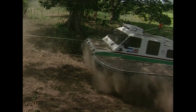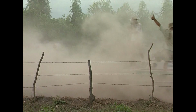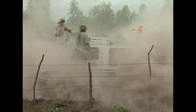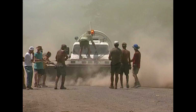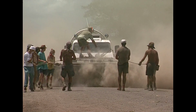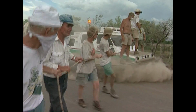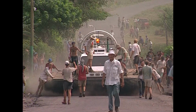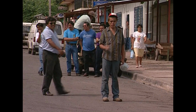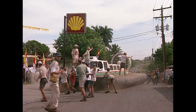When they ran out of river, they simply headed overland towards the Pan American Highway. We did have a problem, because the Pan American Highway, being a first-class road, was cambered. And of course, the hovercraft follows the camber of the road. So we did just have to tether it for a little way and give it a helping hand. And even a hovercraft needs gas once in a while.